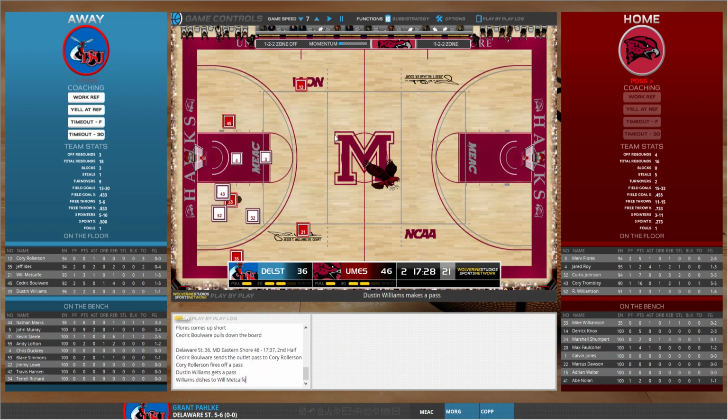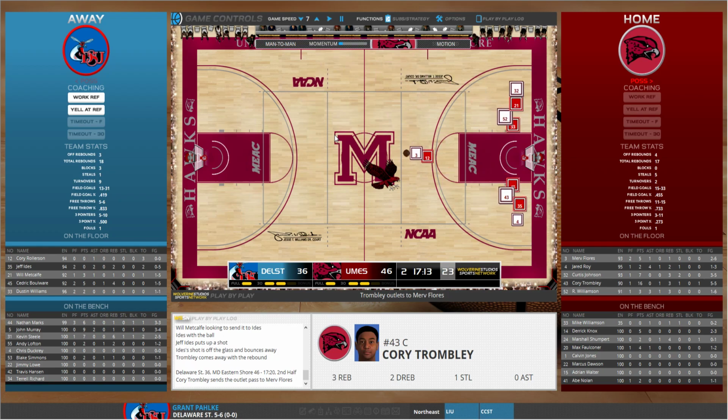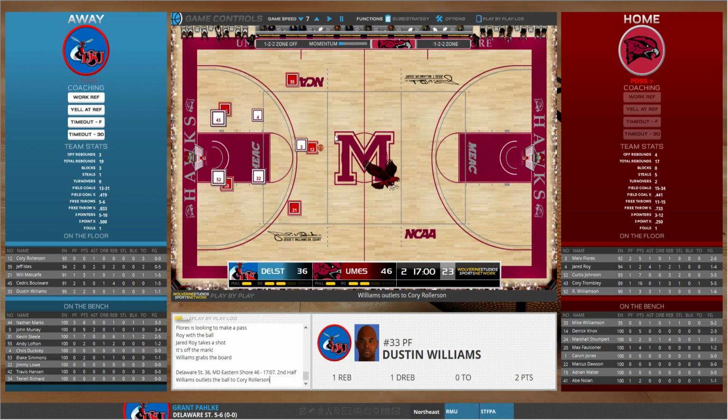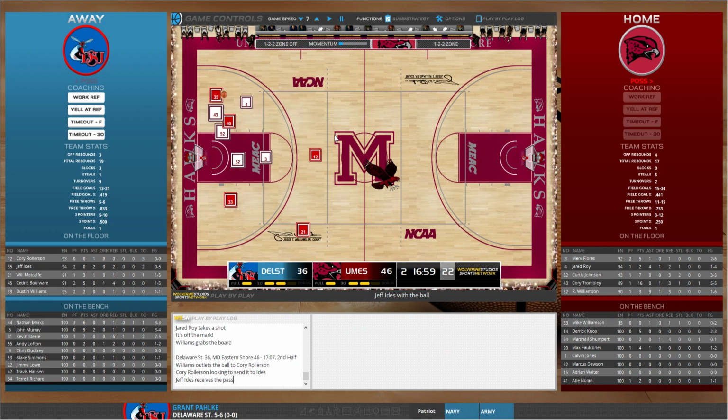Rollerson to Dustin Williams in the left post, over to Metcalf, left wing. Metcalf passes to Ides in the left short corner. Ides takes a long shot and he misses. Trombley with the rebound to Flores. Flores top of the key over to Roy, left wing. Roy takes a long shot. He misses. Williams with the rebound. Williams to Rollerson. Rollerson brings it up. Rollerson to Ides in the right short corner. Ides takes a shot from there. He still misses. Ides is shooting a lovely 0 of 5 for tonight. Thank God he keeps shooting, though. I hope he continues the entire night.